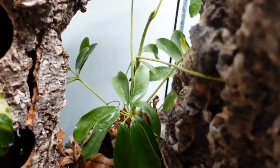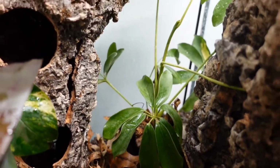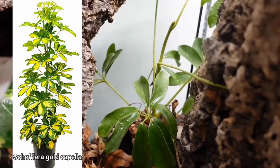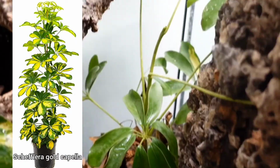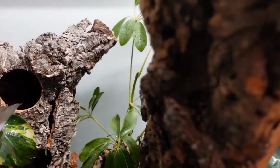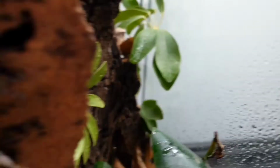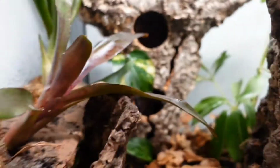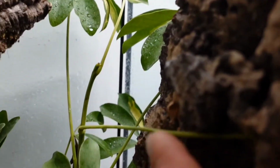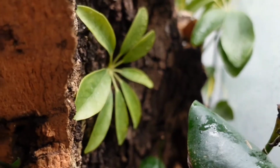That plant in the back, that one is new. I don't remember the name of it, but I know that I have a picture of it, so I'll share the picture so you guys can know the name. Now that plant is really cool. I really like how the leaves are all spread, and I actually put one of those going through this hole and coming out the other way.